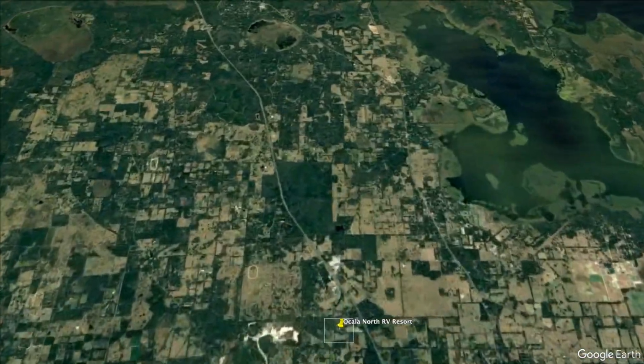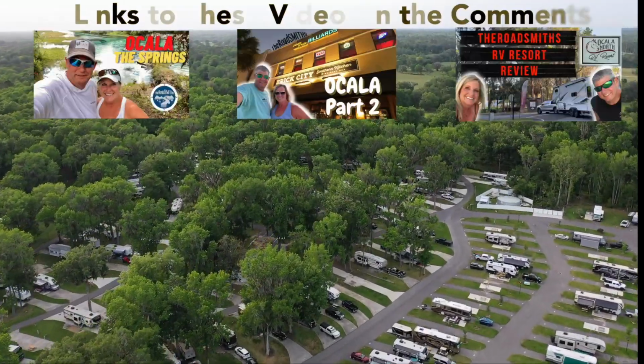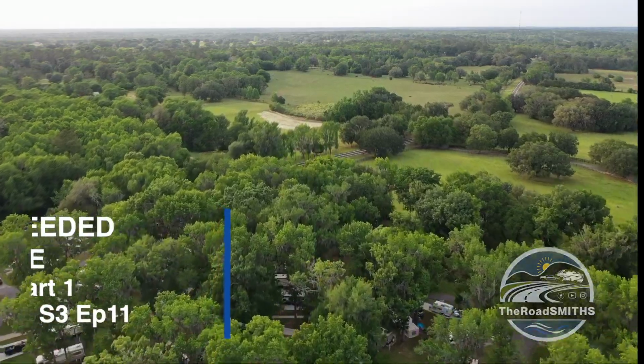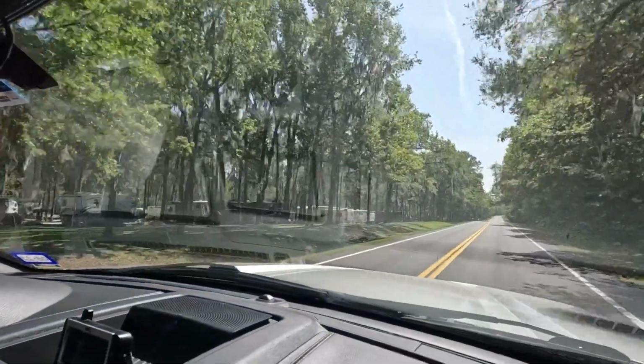So if you remember from season 2, we spent the month of March in Ocala. We loved it so much. There was so much to do there. We just felt like we needed more. So in March of this year, we decided to head back to Ocala North to see some things we had not seen in the year before. This is part 1 of a 2-part series.